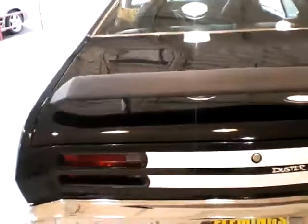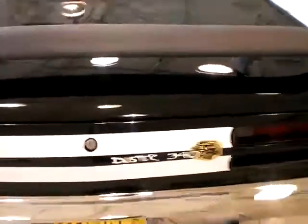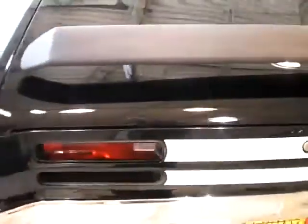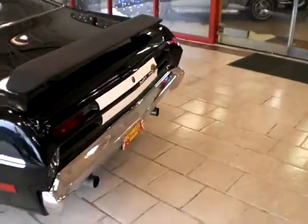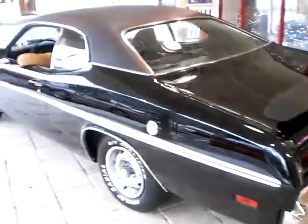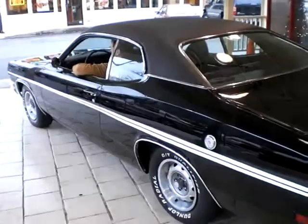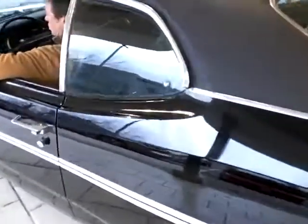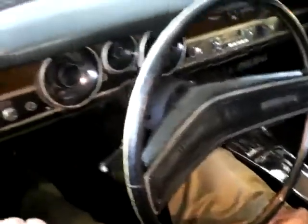Got the cool rear deck lid spoiler there. This car comes with the original build sheet with it. Documents everything that this car was when it was born. It is also matching numbers 340 and matching numbers automatic transmission as well. Did not check the differential, but it probably is matching numbers too.